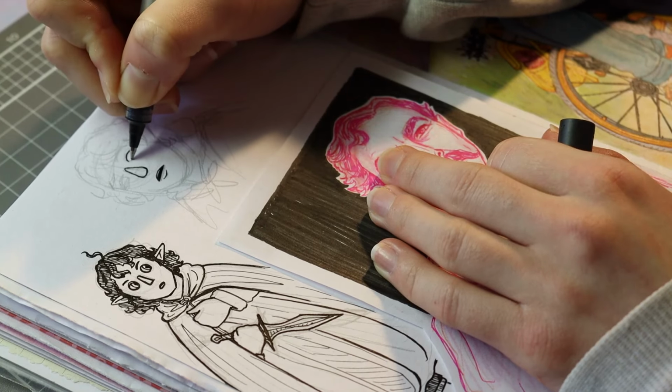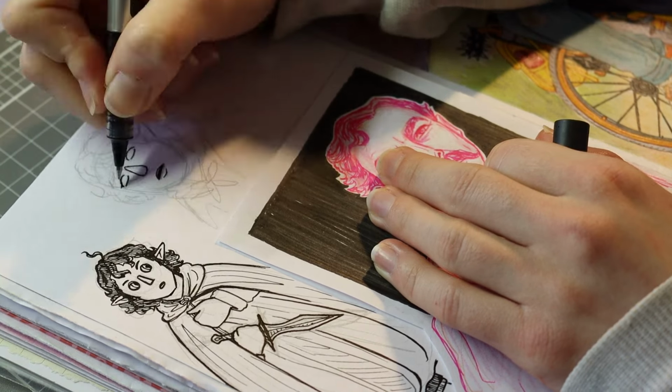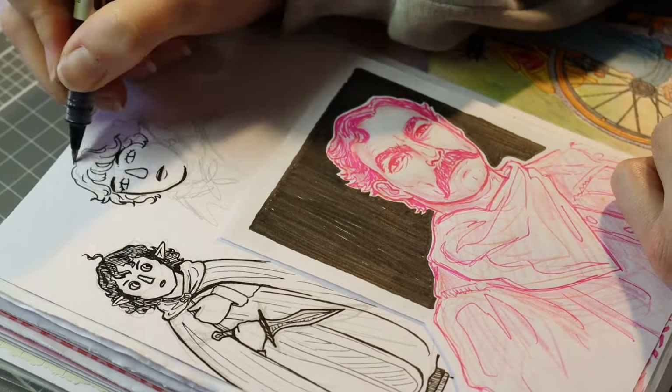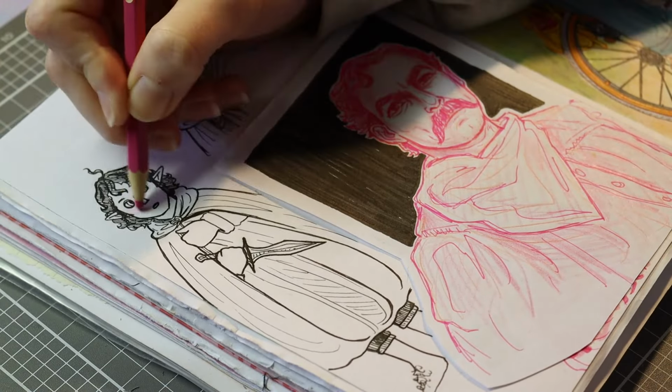I'm like 20 years too late, but at least I got there. So I had to draw Sam and Frodo. Don't ask me what style this is. I just did some weird cartoony, I don't even know what, but I like how these turned out. And then I drew a little Gandalf last minute because he's gotta be my favorite character. I loved him in the third movie.